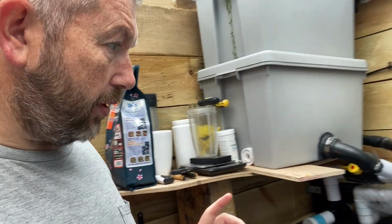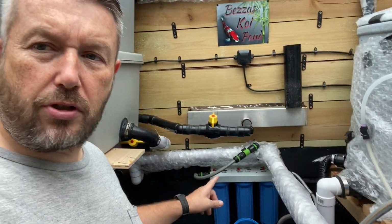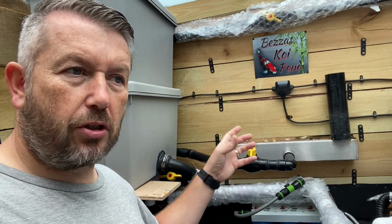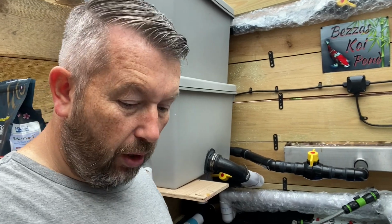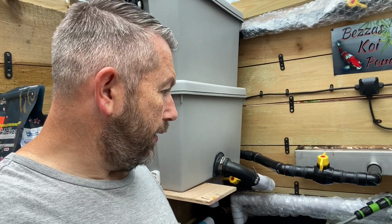What did I want to show you? So we've got the 3-stage dechlorinator. I'm going to keep that on. I've got some cartridges coming for that, but I've also got the big blue coming. It's only a 36-inch one, 36 by 8, which has got a pre-filter on as well. So I'm going to run the two just to make sure. It's better to run the whole lot than nothing at all, or one or the other.